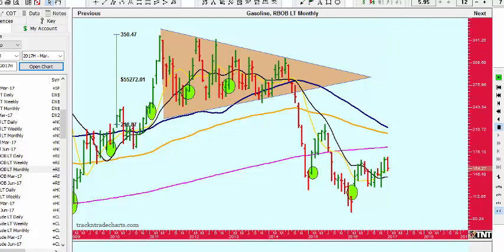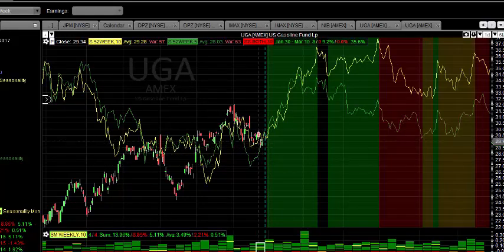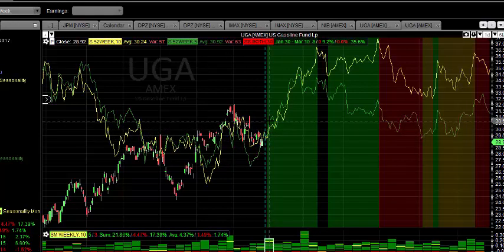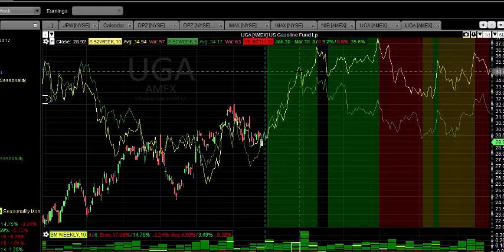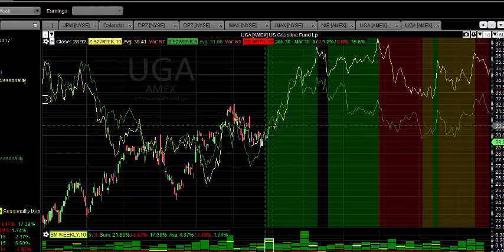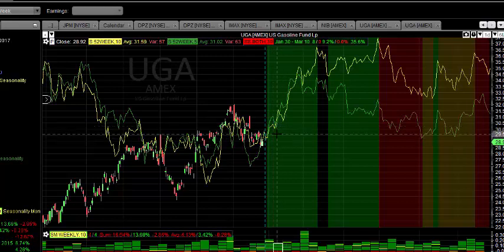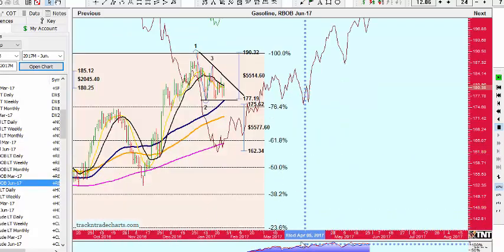If we even want to take it a bit further, we'll look at UGA, which is the ETF for unleaded gasoline. And you can see we've got some convergence here, and we are definitely tempted to make a move. Starting on January 30th, we've got 8 out of the last 8 years higher, a 9.2% average gain with a cumulative gain of 35.6%. So my gut tells me we're going to have to maybe be patient, not take the short, and look to see if there are some long setups.